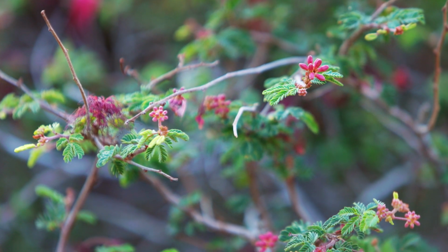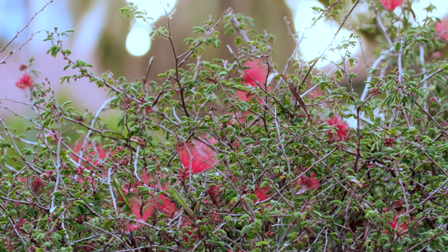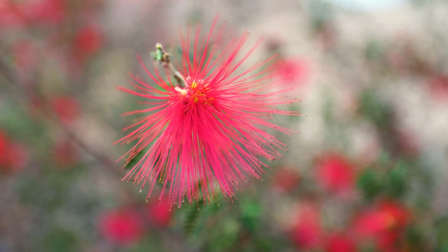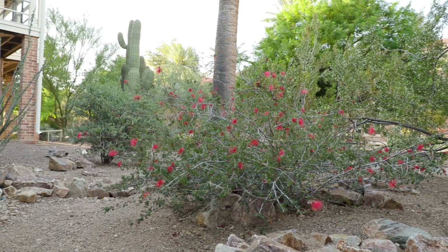The compound leaves help prevent water loss from transpiration and help the plants avoid reaching hotter temperatures that cause water loss. These shrubs do well in the desert environment, thriving in full sun, needing little maintenance or water once established. It's a beautiful accent plant for any xeriscaped garden.